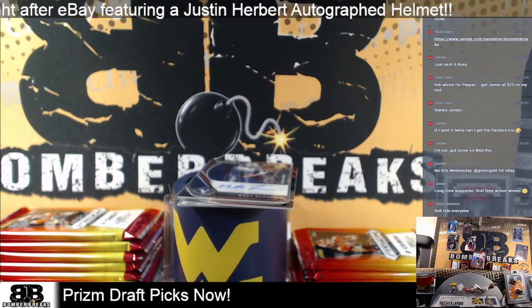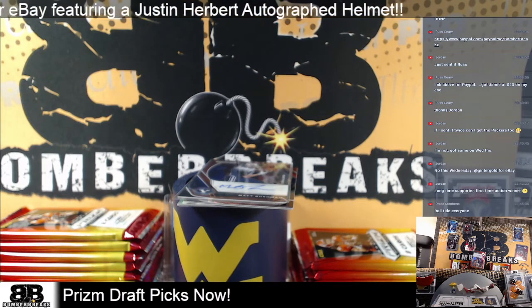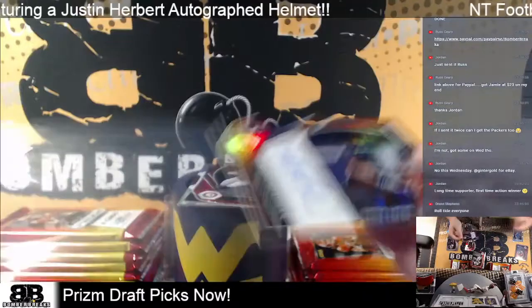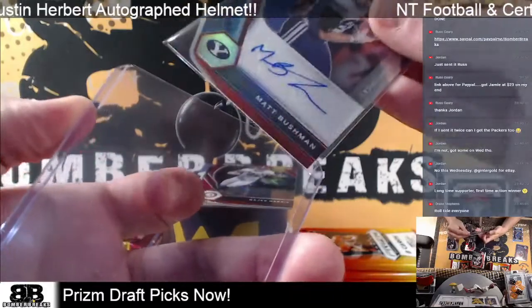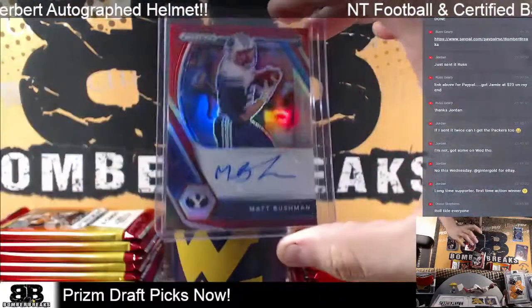Roll Tide, everyone. That's what Drake says, right? Drake, well, you got the Saints, so yeah, you're looking for a little QB action, perhaps. All right, so we're going to take Bushman out of the big sleeve that I don't need into the small sleeve and the top loader. You see a little Roll Tide Red Wave there for the Steelers up next. But first, let's figure out who Matt Bushum was drafted by.